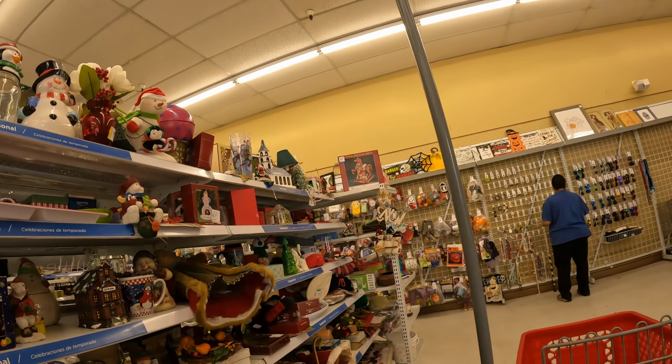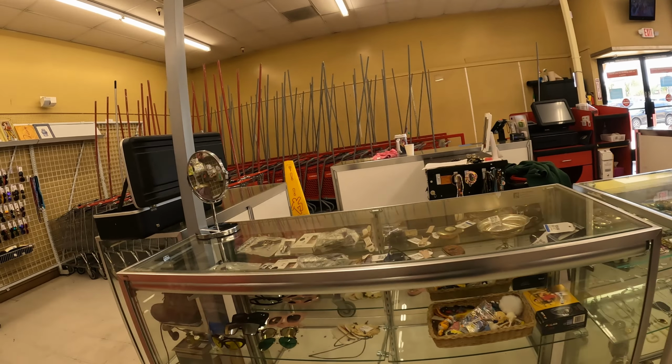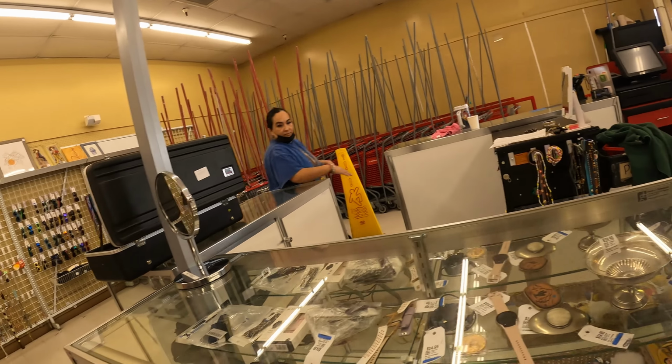Right up top, there's a snowman. I should have grabbed that. That was a Hallmark singing snowman. It could have been worth grabbing. Those usually sell for about 15 to 20 bucks.